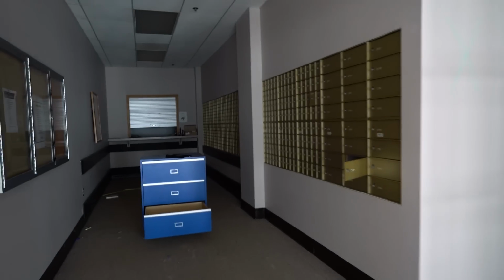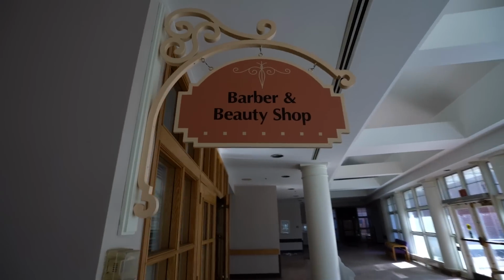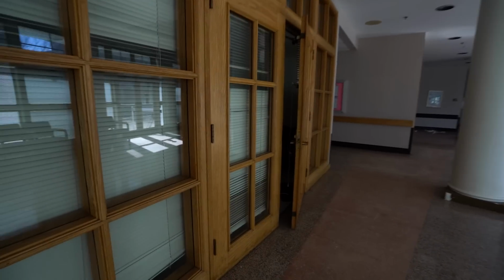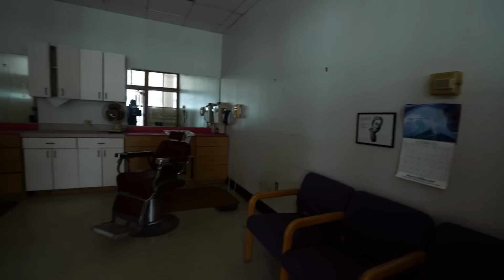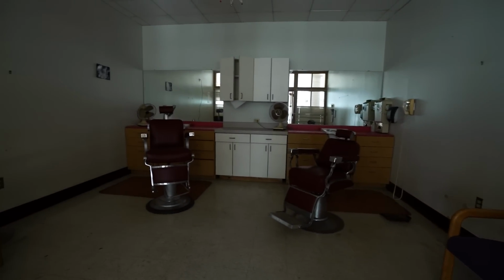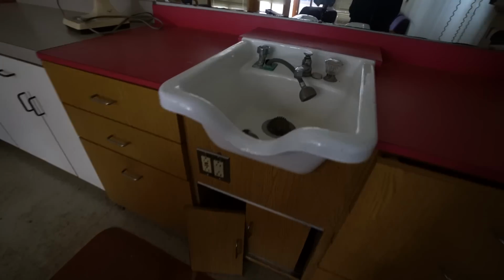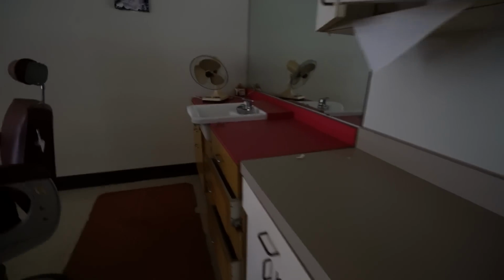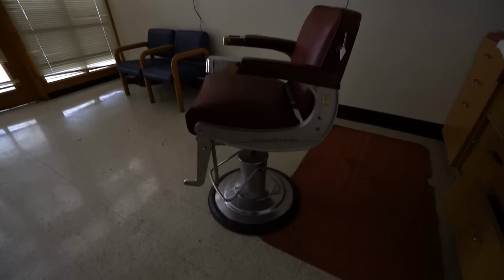Mail room. Mailbox here. The beauty and barber shop is cool too. Almost looks like a mall in here. Sick ass barber chairs.